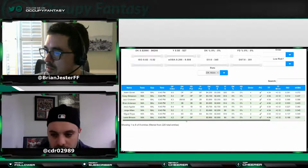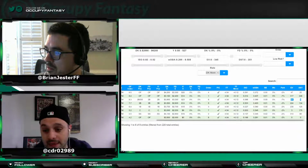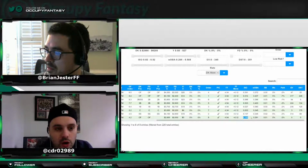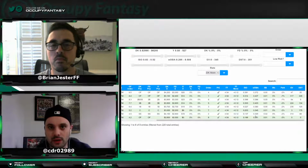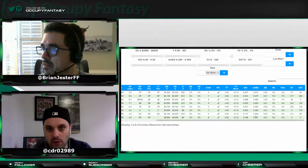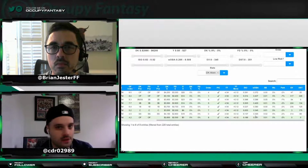But don't shy away from these guys at the bottom of the order. Looking at Lewis Brinson, I know he's hitting eighth. I know his OF index score is only a 4.2. Probably going to be low owned. He is in the lineup, and that's largely what our stacks dashboard is forecasting. It's showing that we like the team as a whole, and sometimes what happens is the guys at the bottom of the model here, they run into one, they get a home run of their own, or they're on base when some of these other guys find success and they score a bunch of fantasy points that way.